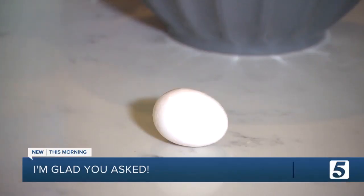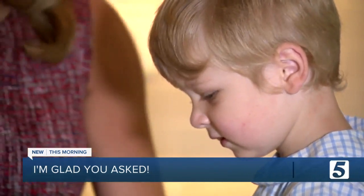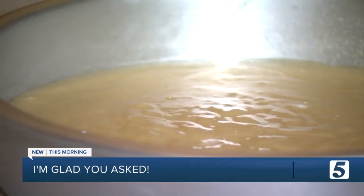How many eggs? 1, and count, 2, and then 3. Okay, then we put our oil in. Good job. Our water. Ready? Can you help? Good job, Tico. So now we gotta put it in the oven, right?